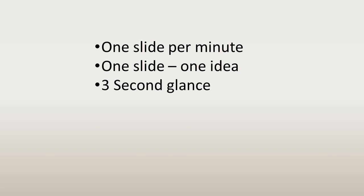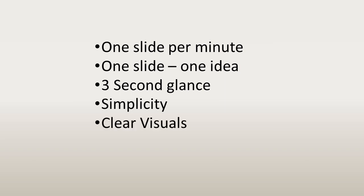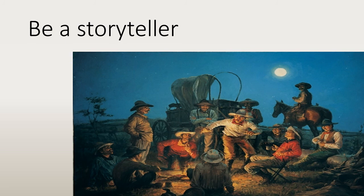1 slide per minute. 1 slide, 1 idea. Slides, can I comprehend it in a 3-second glance? Think billboards, not reports. Simplicity, simplicity, simplicity. And then use clear visuals that illustrate what it is you're talking about. Let them see rather than just hear words. And last of all, repeat. Remember, you're a storyteller, not a data deliverer. Good luck with your slides.